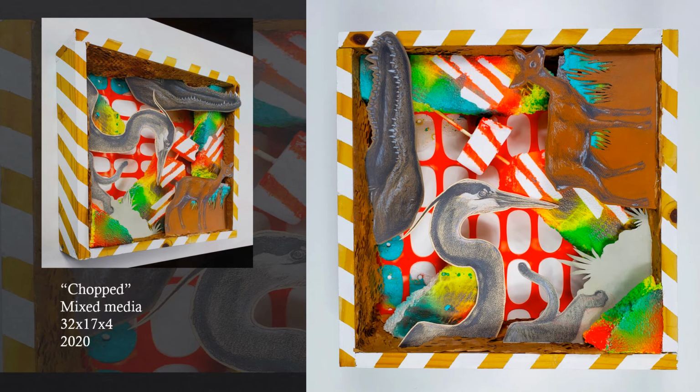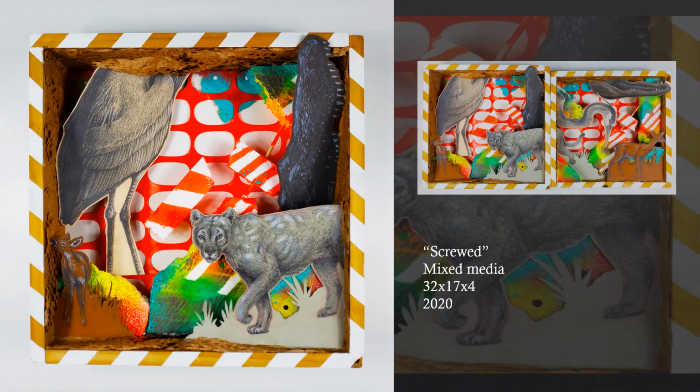The next work is called Chopped. This is a simple wooden frame that works as a shadow box. In it, I have hand-drawn images of a heron, a white-tipped deer, an alligator, and a Florida panther. The image is called chopped because most of these animals have been cut in half and in pieces to go with its counterpart, Screwed.